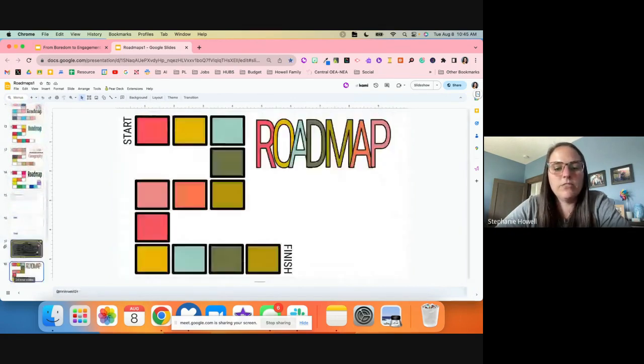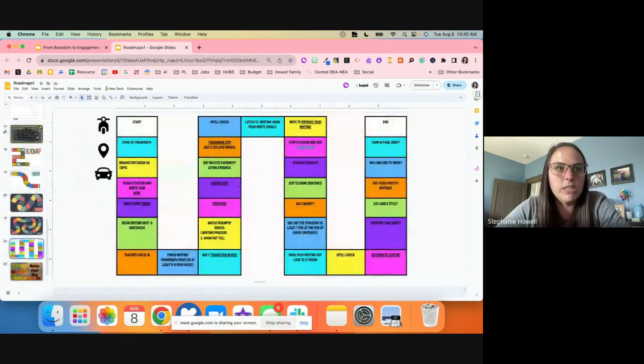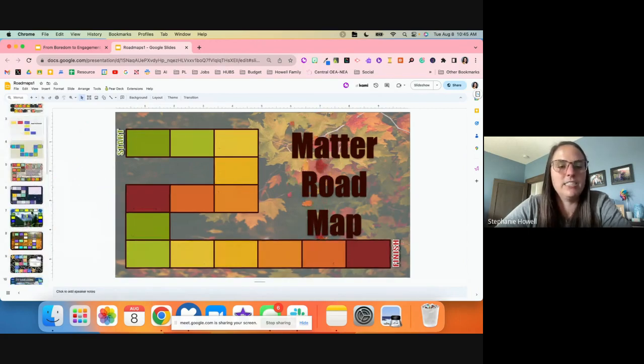So there's a couple different models here of just some blank ones that you can use. It works really well for writing because writing is very self-paced, and the students will start and then they complete all of these different activities, again, at their own pace. There's teacher check-ins. If you want to color code it to make some of them must do, can do, or aspire to activities, you can do that as well.